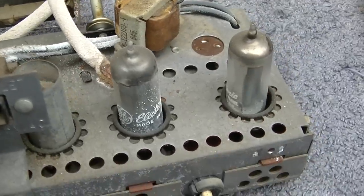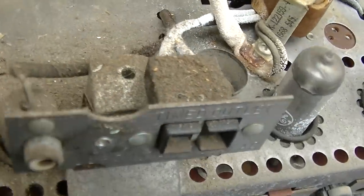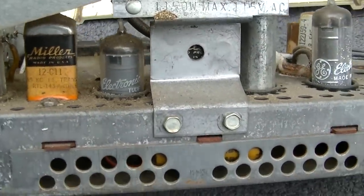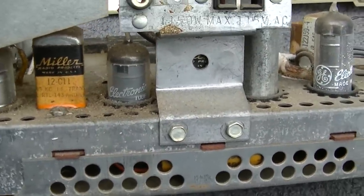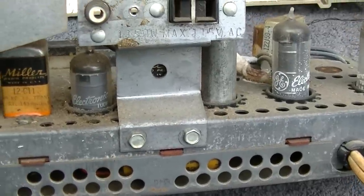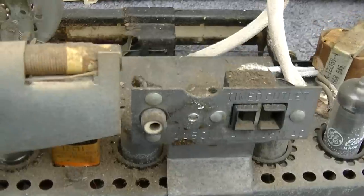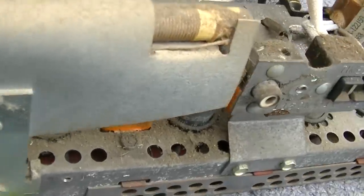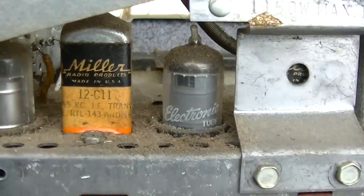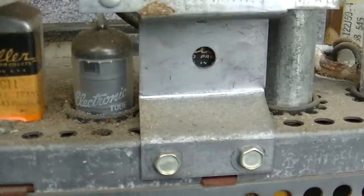This is the analysis part of the video. So, interesting, I was going to say that these GE sets, General Electric 5-tube radios, are notorious for bad IF transformers. Silver mica disease, we've dealt with that in several videos on this channel. And this is interesting because this has two replacement, I believe those are replacement IF transformers, Miller.